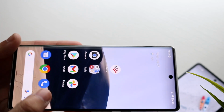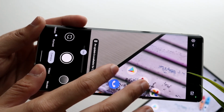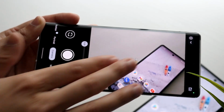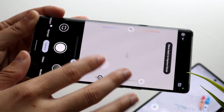Now, the camera on the Pixel 6 Pro was actually pretty good. I've heard a lot of people say this camera wasn't as great as they expected. I think this camera is pretty good, but it's just a little glitchy, as you guys can see, zooming in and out. But it should theoretically give you a better experience than something like the Pixel 6a, just because it is a better lens, higher megapixel count on these lenses, and you have that additional telephoto lens, which allows you to zoom in a ton into a photo.